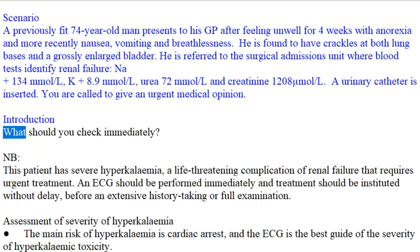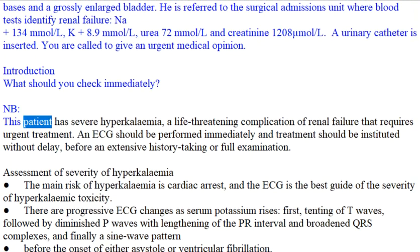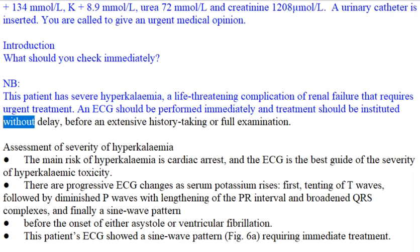Introduction. What should you check immediately? NB. This patient has severe hyperkalemia, a life-threatening complication of renal failure that requires urgent treatment. An ECG should be performed immediately and treatment should be instituted without delay, before extensive history-taking or full examination.